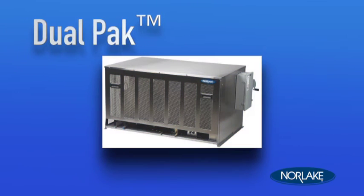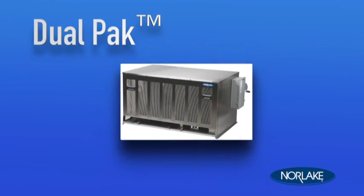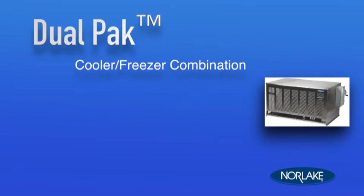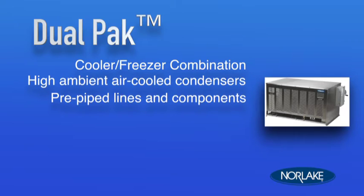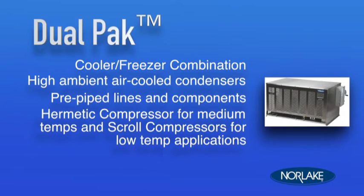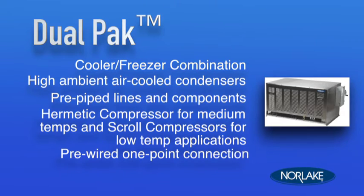Dual pack refrigeration systems, designed for cooler, freezer combination walk-ins. Utilizes high ambient air cooled condensers. Includes pre-piped refrigeration lines and components, hermetic compressor for medium temperature, and scroll compressor for low temperature applications. Pre-wired electrical with a 1-point connection. Sized at a standard 100 degrees Fahrenheit ambient temperature.